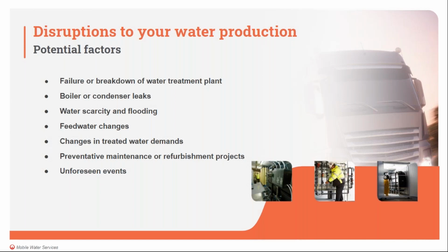So failure or breakdown of a water treatment plant, that can be electromechanical, either one. Boiler or condensate leaks. In today's environment, we witness more water scarcity and flooding and the impacts that can have on your feedwater. Feedwater changes occur. Sometimes your plant is not capable then of functioning with the new feedwater and it needs some help and support. Changes in your treated water.